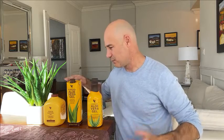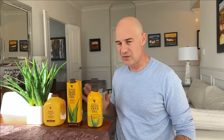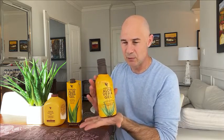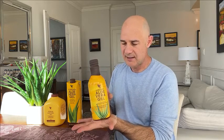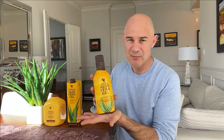So it is the same company, it is the same size, 1 liter. This jug just looks a little bit wider, but also shorter. So this is 1 liter, this is 1 liter, and this is 1 liter. And generally, it's the same price, same size, same company, and now the product comes in this bottle. However, they're able to create an even better product. And what I mean by that is because in this bottle, now we have 99.7% pure aloe vera gel.